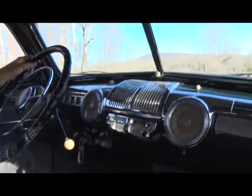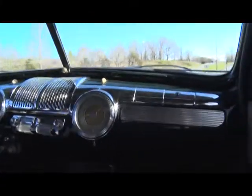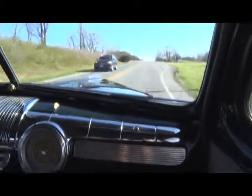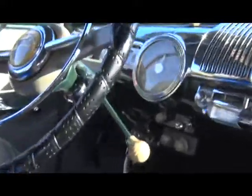So here we are again, 55, there's 60, there's 65. I better let up, almost 70. I better let up before I get a ticket. But anyway, so there you get to see it run.